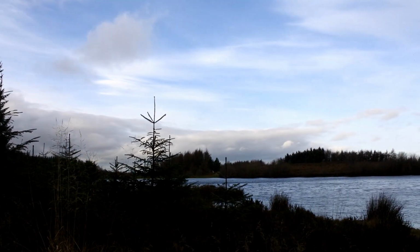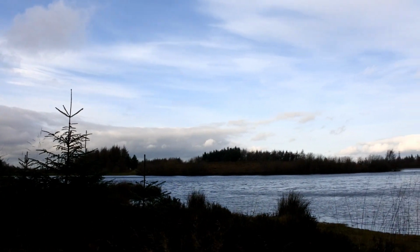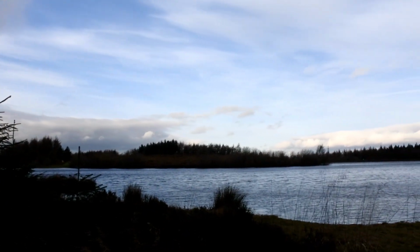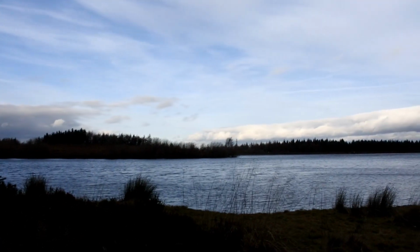And what makes it even better is the fact there's a little bit of blue sky again. And like I say, a bit of a rarity here, but such a stunning area. Certainly when the weather's nice, in the summertime, it's beautiful up here.